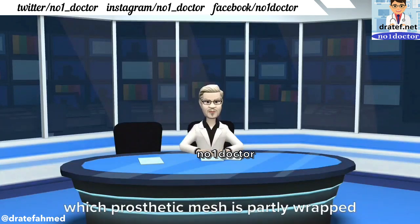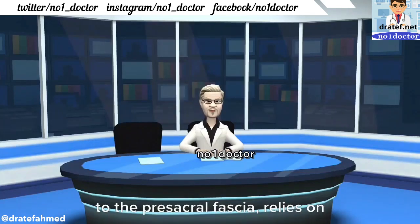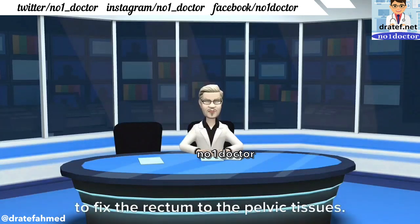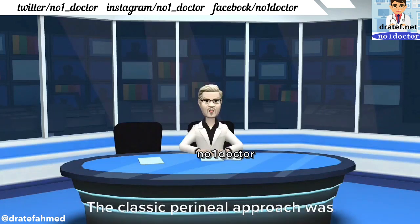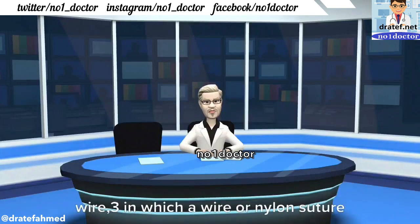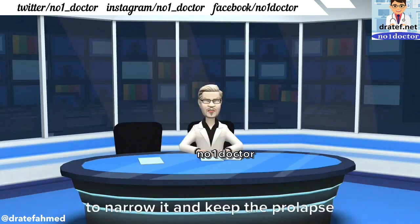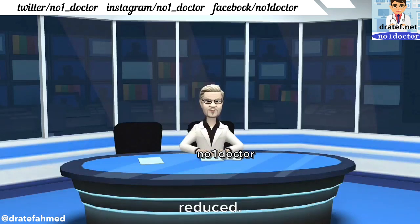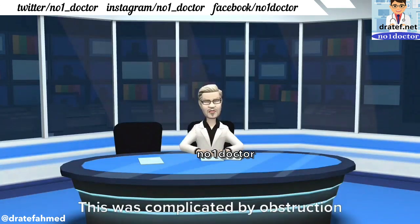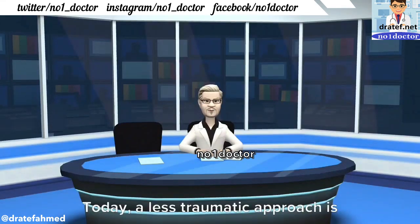Transabdominal mesh rectopexy, in which prosthetic mesh is partly wrapped around the mobilized rectum and sutured to the presacral fascia, relies on the resultant brisk fibrous reaction to fix the rectum to the pelvic tissues. The classic perineal approach was anal encirclement with the Thiersch wire, in which a wire or nylon suture is passed around the anal orifice to narrow it and keep the prolapse reduced. This was complicated by obstruction and erosion of the wire and fell from favor.